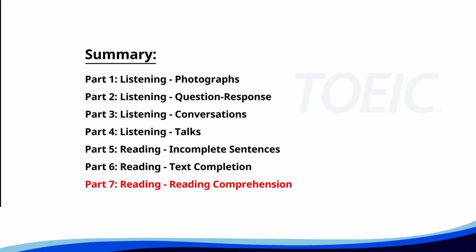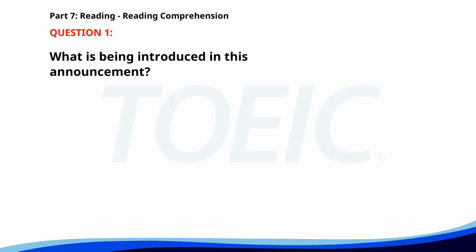And finally, part 7. Reading. Reading comprehension. Get ready to read passages and answer questions based on them. Let's finish strong.